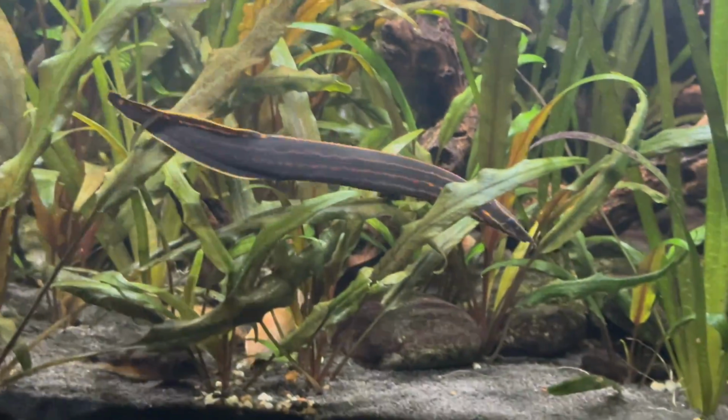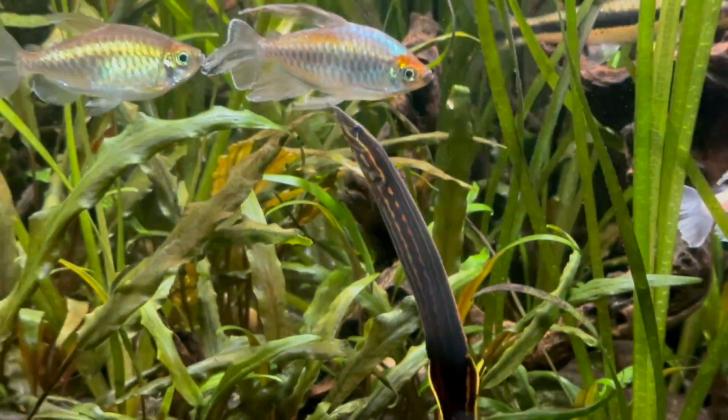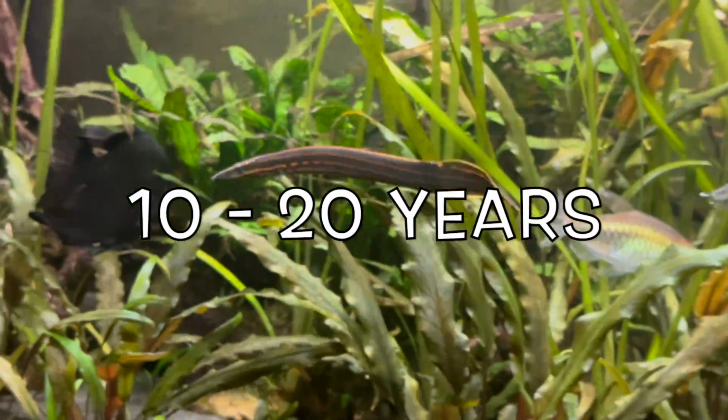Do keep in mind though, every animal is different, people. You can get a fire eel today that's a complete psycho and attacks everything in your tank, so just so you know, every animal is different. You never know what personality you have, but as far as I know, the majority of fire eels are very chill.